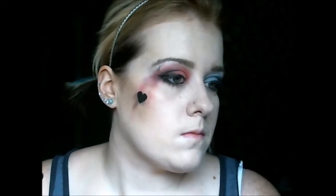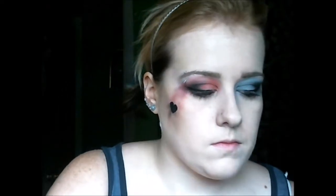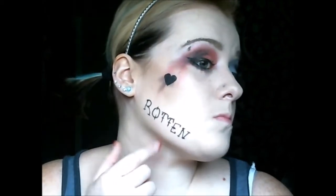Alright, I'm just going to go back in with a black eyeshadow and kind of grunge that, smoke it out a little bit, make it look a little smeared. I didn't want to smear the eyeliner itself, so I just decided to go with the eyeshadow. Alright guys, I went off camera and did this rotten tattoo with that E.L.F. eyeliner, and I'm actually really pleased with how it turned out.